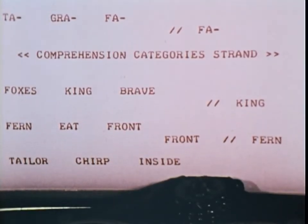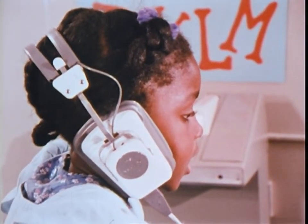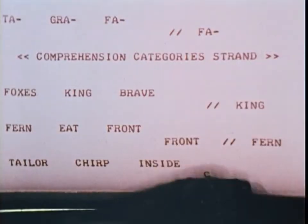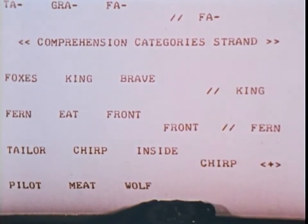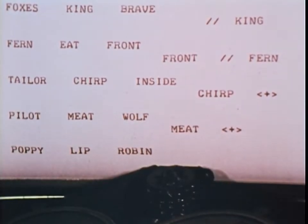Type the word that is something to do. Type the word that is something to eat. Fabulous. Type the word that is a flower.